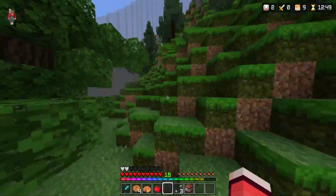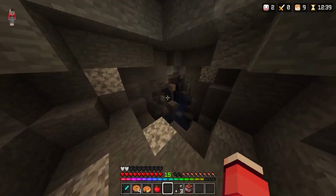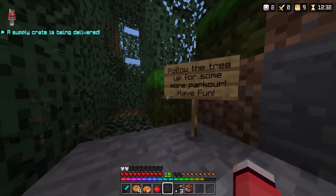And by breaking these leaves you can enter a secret cave, which has some parkour. By completing the parkour, there will be a sign telling you to go up more, and you can find some more parkour to do. This is a really cool touch because literally no one goes here. And for completing all the parkour, you get a really cool view of the map.